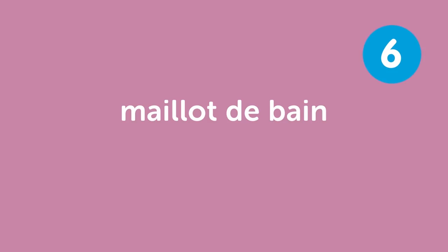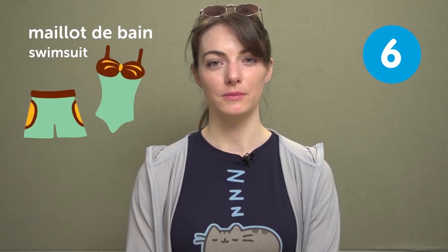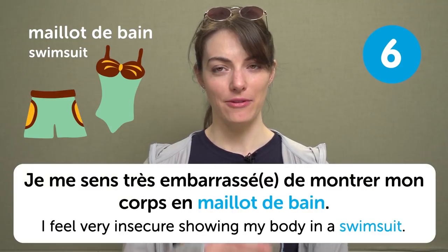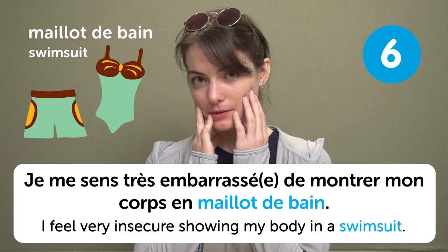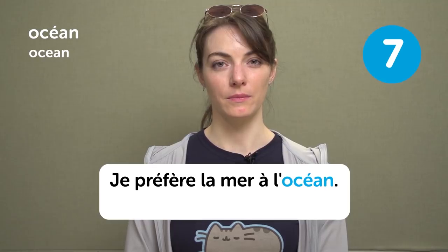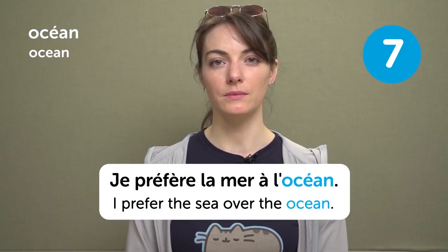Maillot de bain. Swimsuit. Je me sens très embarrassée de montrer mon corps en maillot de bain. I feel very insecure showing my body in a swimsuit. No, I don't. Océan. Ocean. Je préfère la mer à l'océan. I prefer the sea over the ocean.